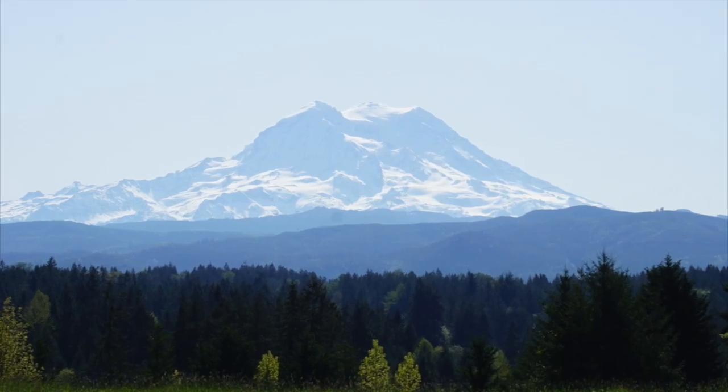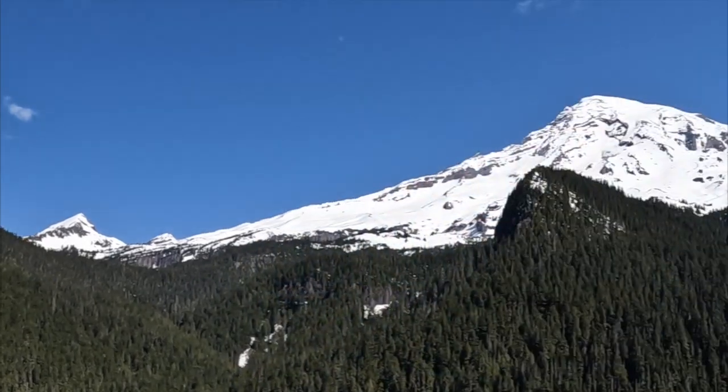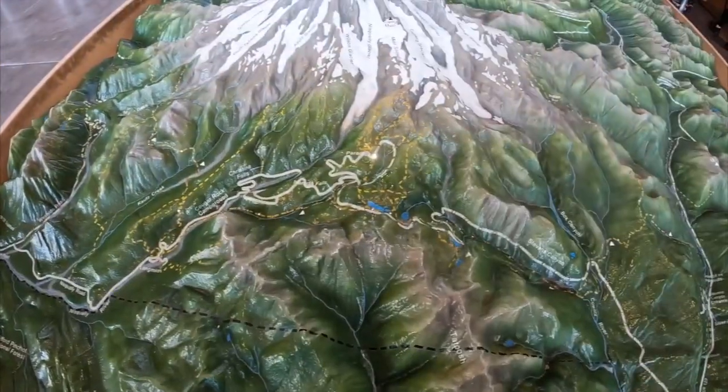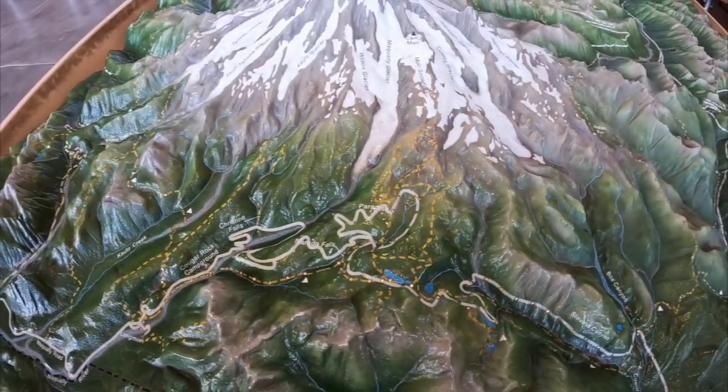Mount Rainier has the distinction of being the tallest peak in the lower 48 states, as well as being the most glaciated. 18 that we counted on the display in the Jackson Visitor Center. A beautiful park. Come with us as we explore Mount Rainier.